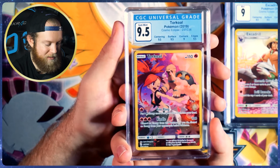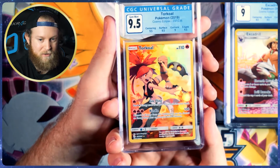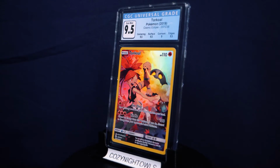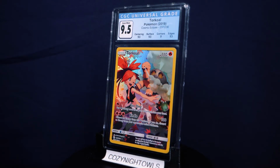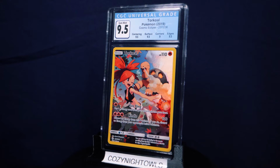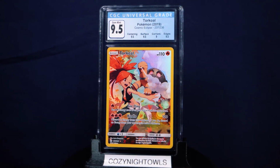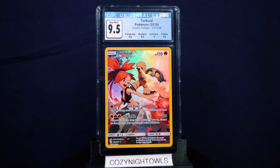Ooh, 9.5 on the Torkoal character card. This is gorgeous. The 9.5 centering, it's just a bit thicker on the bottom. Surface got a 9.5, edges got a 9.5, corners got a 9, and that is understandable because of these small dots. I'm surprised they didn't give it a 9.5 though, unless there's something on the front.